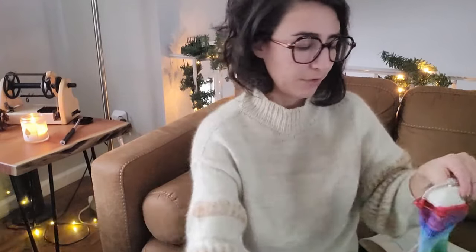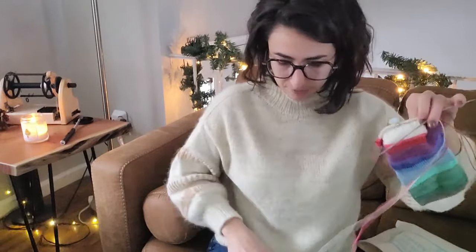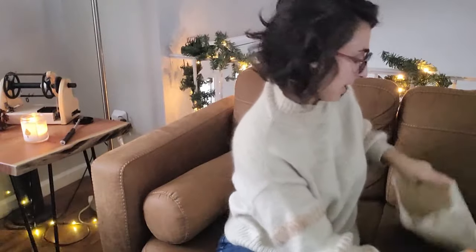1, 2, 3, 4, 5, 6, 7 stripes on the foot. So I think that'll be a good fit. Maybe I'll actually finish this heel when I finish recording and then just have round and round on the leg ready to go for some movie knitting or something like that.